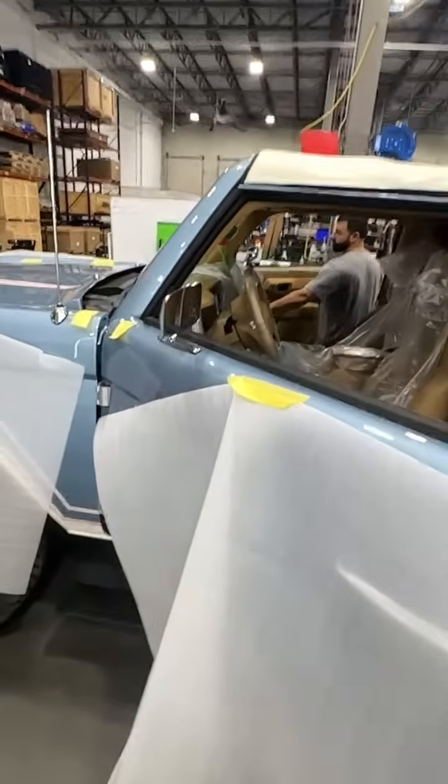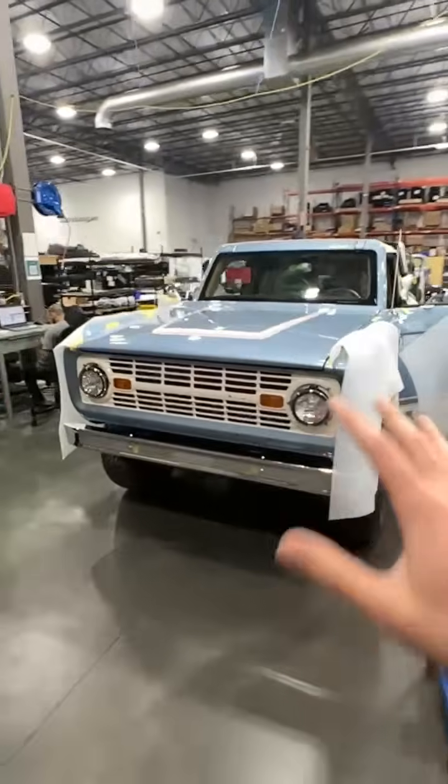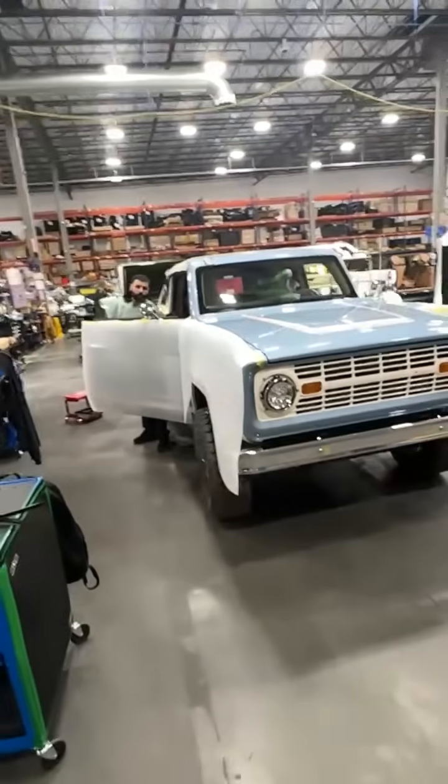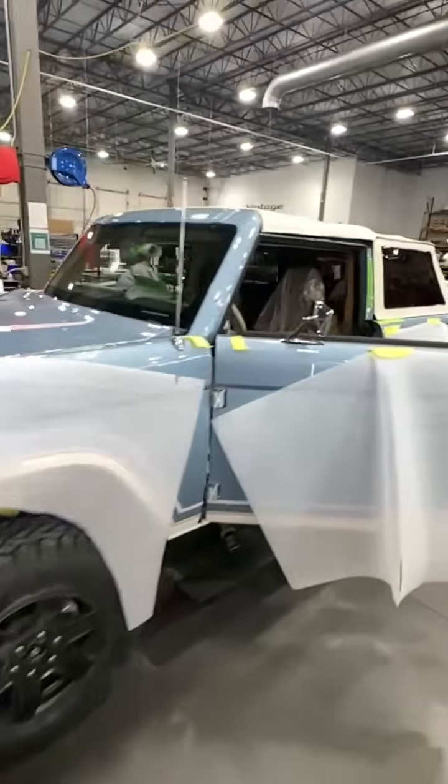We have clients that have G-Wagons, Range Rovers, Bentleys, Aston Martins, Ferraris, even Bugattis and Koenigseggs, and they say just how much they love the interior, how comfortable it is, and the fit and finish of it.